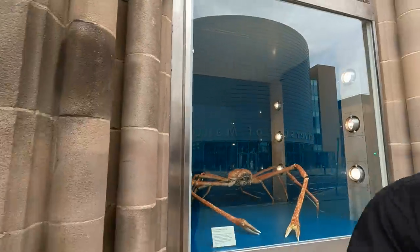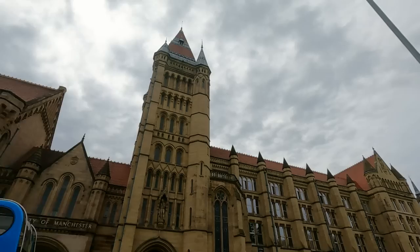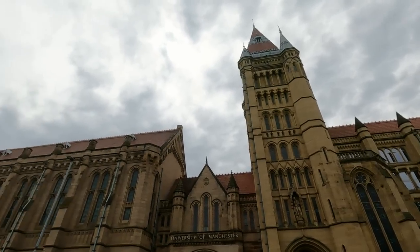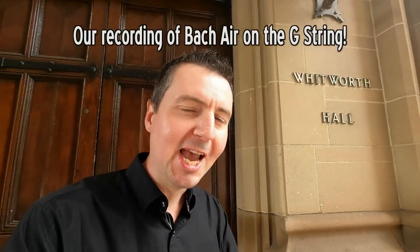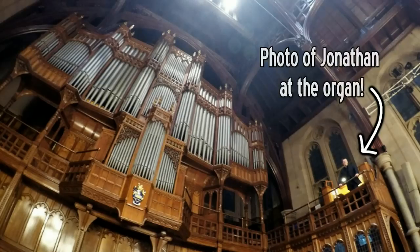Let's move on. We're going to cross the road and we're going to have a look at this fantastic building. Another bus going past. It's a little bit windy today, Manchester. Another bus. Okay, so this is the Whitworth building at University of Manchester. In this hall, we recorded Air on a G-String, our most viewed YouTube video. So there you go, exciting.